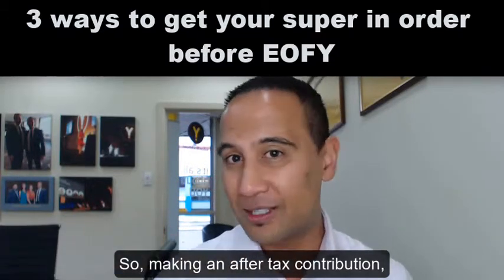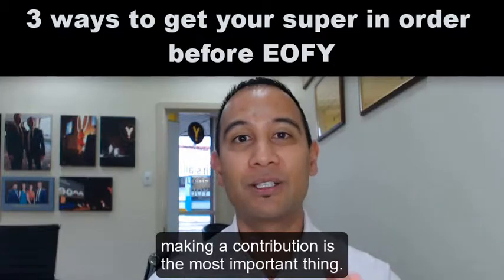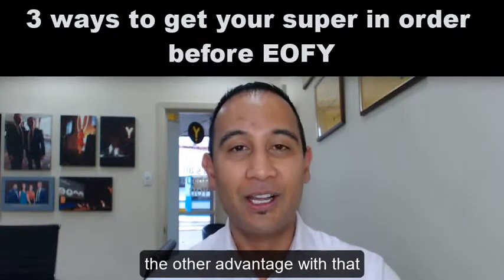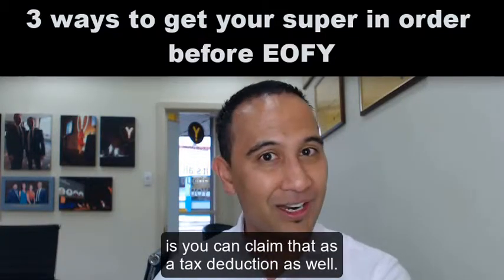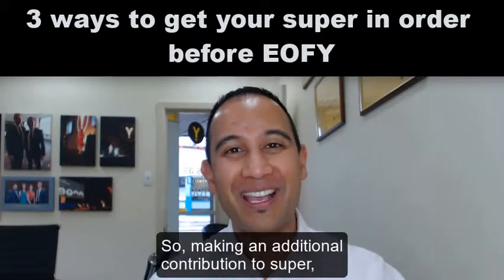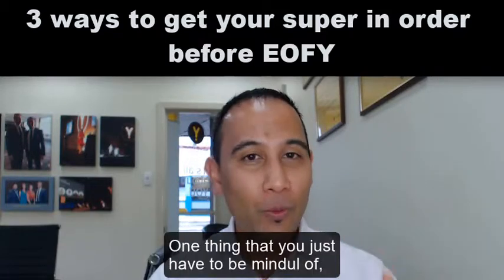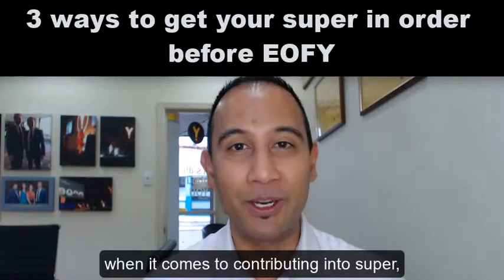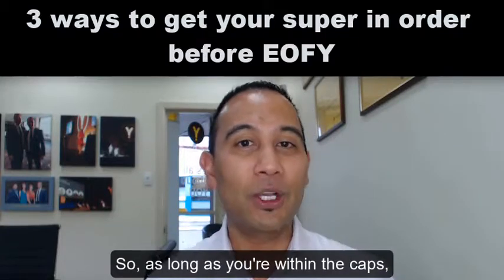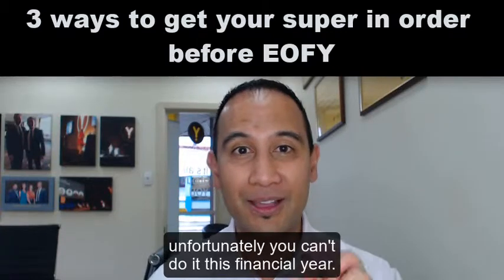So making an after-tax contribution or a before-tax contribution, whatever is easy for you, making a contribution is the most important thing. If you make a pre-tax contribution, the other advantage is you can claim that as a tax deduction as well. And we all love tax deductions, so it's a win-win for everyone. So making an additional contribution to super is the second way to get your super in order. One thing you have to be mindful of when it comes to contributing into super is the caps. We are limited to how much we can contribute. As long as you're within the caps, then you're able to contribute. If you're over, unfortunately, you can't do it this financial year.